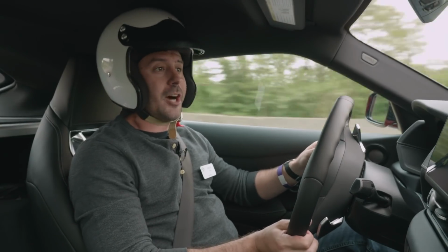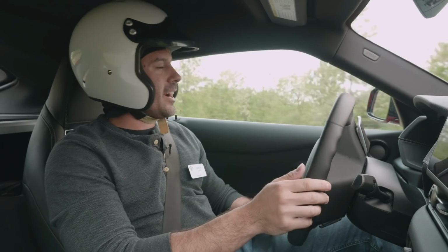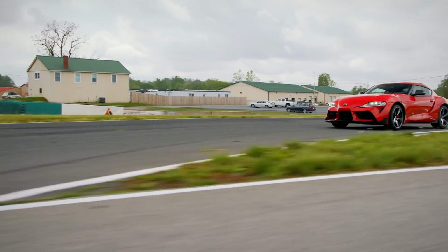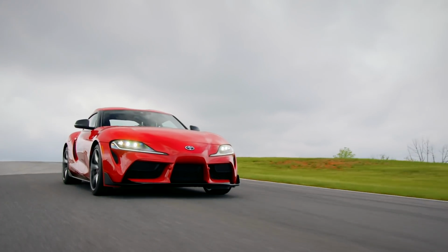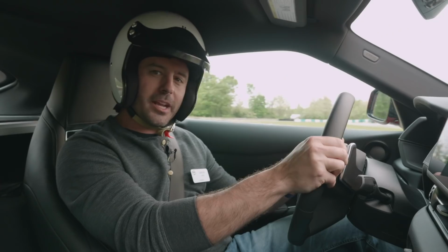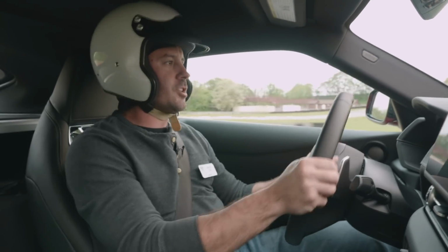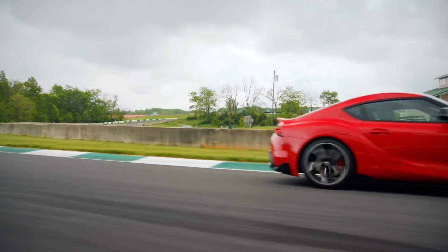Well, let's get driving, shall we? 2020 Toyota Supra. Finally, it's here. And I've done some lapping sessions already with this car, and I can tell you, I like it. It's really fun to drive for a lot of different reasons, which all require a lot of explanation. But the too long didn't watch version of this review is, I enjoy driving this car. And that's what matters when it comes to sports cars, isn't it?